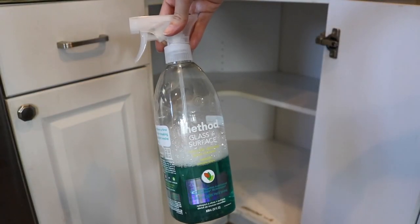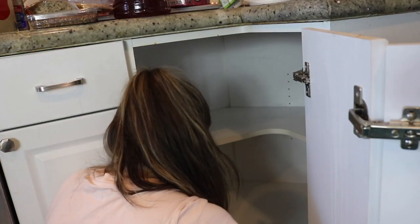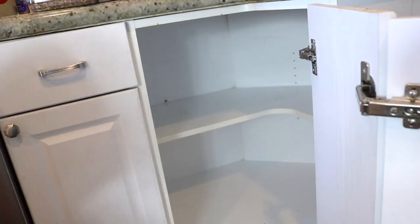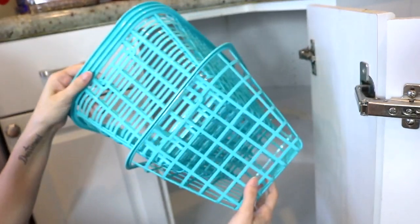It's hard when you don't have an actual pantry to work with. These are the only cabinets we use for our food storage, so it's not a lot of space. So I tried to come up with the best way that was going to work for our family. I hope if you have a small space, this maybe gives you some inspiration.